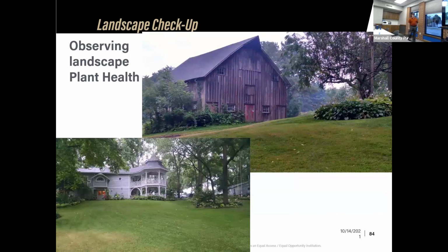What do you think about this turf? Have any thoughts? When you see brown spots, I know. Yeah, yeah, on both sides.